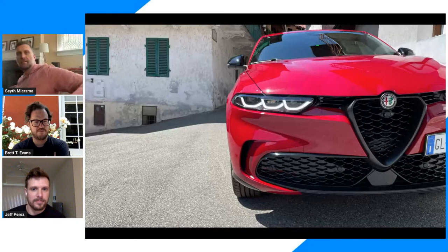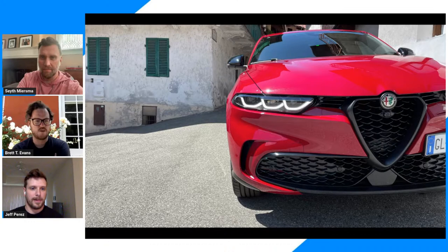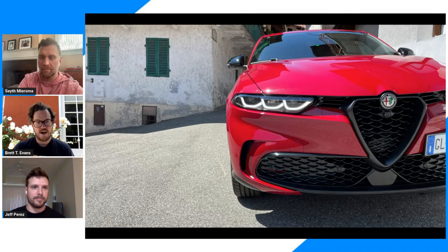That means it gets a 1.3 liter turbocharged four cylinder in the front with a 6-speed automatic transmission. I can't remember the last time I drove a 6-speed automatic. And then it has a 15.5 kilowatt hour battery and a 120-something horsepower electric motor on the rear axle. So total output is 285 horsepower, 305 combined pound feet of torque between everything.